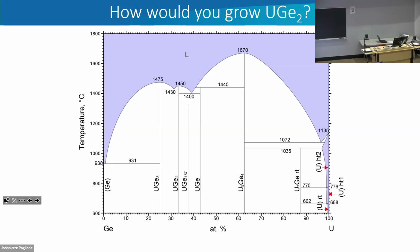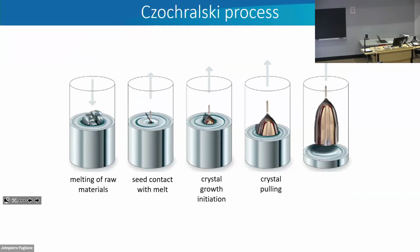On the other hand, you see also that it's congruently melting. So you have this maximum here. So it directly melts into a homogeneous liquid. And so that tells us that you could use something else, for example the Czochralski technique, or the Bridgman method, or floating zone techniques that work directly from the melt, solidification from the melt. So the Czochralski process is what works well for uranium germanium-2.